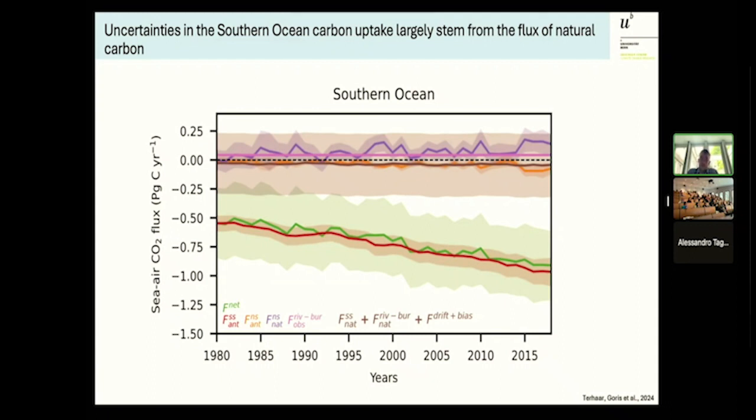And there the uncertainties in the models are very high because they use different ways of how they prescribe the rivers and have different ways how they simulate the burial. So we have a large uncertainty from this flux component. And then we have also the difference in the natural carbon due to climate change. So if the ocean warms, the carbon that's already in the atmosphere and the ocean is going to be lost to the atmosphere, which is this line here.